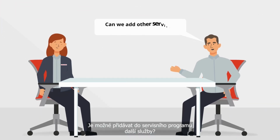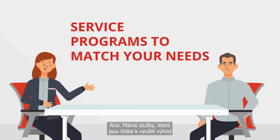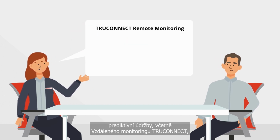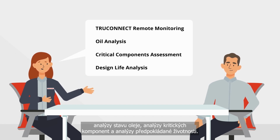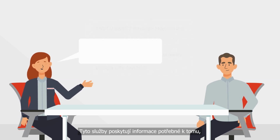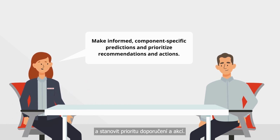Can we add other services to the service program? Yes, and there are services that are required to take advantage of predictive maintenance, including TrueConnect remote monitoring, oil analysis, critical components assessment, and design life analysis. These services provide the information needed to help us make informed, component-specific predictions and prioritize recommendations and actions.